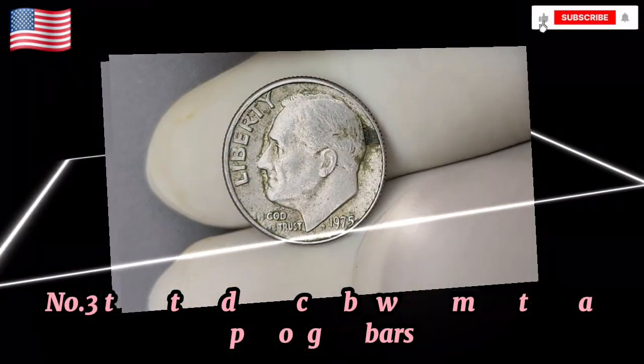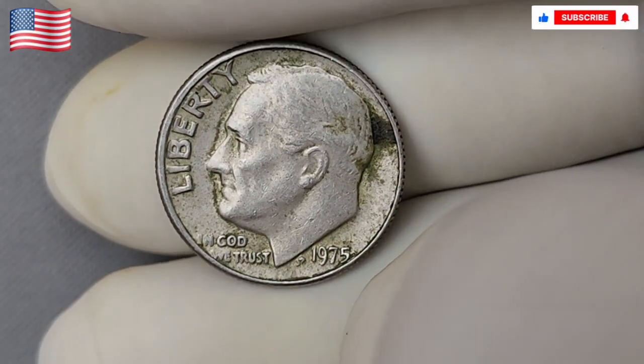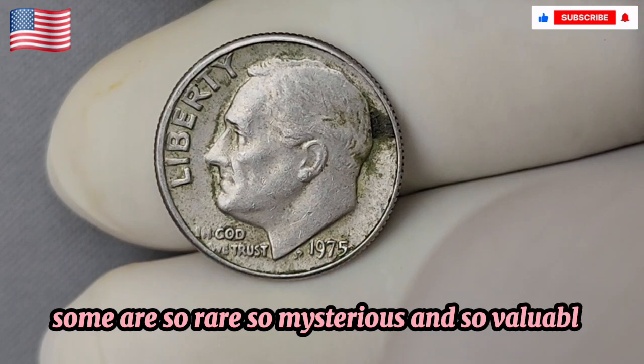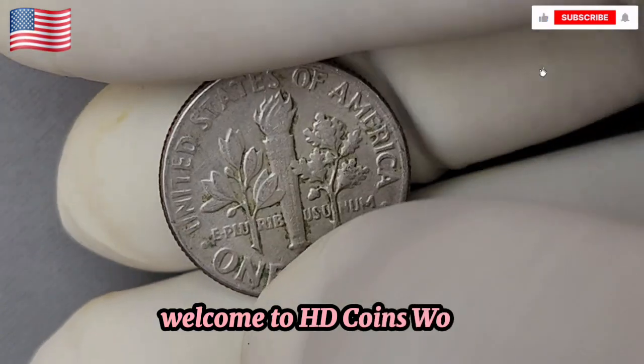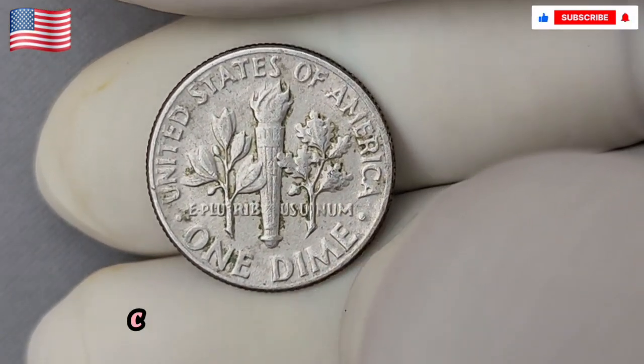Number 3. These tiny dimes can be worth more than a pile of gold bars. Some are so rare, so mysterious, and so valuable, they've broken auction records and stunned even veteran collectors. Welcome to HD Coins World, where we uncover the rarest treasures in the world of United States coins.